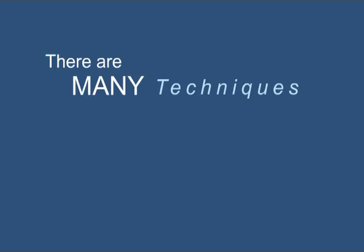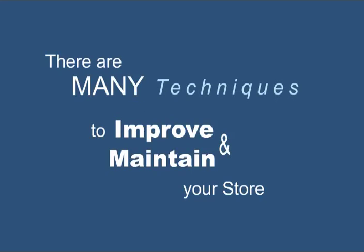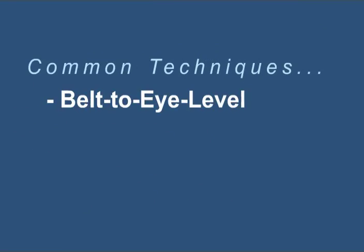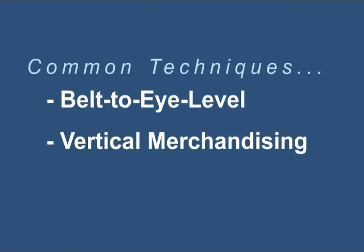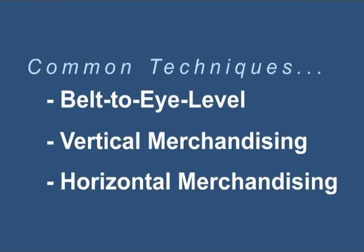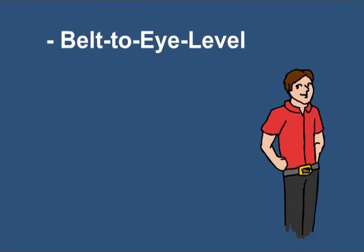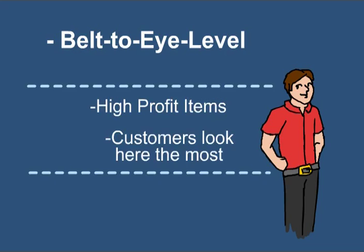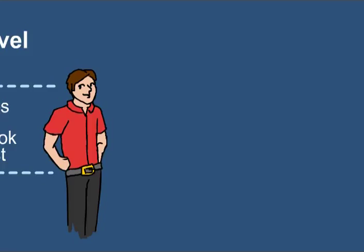There are many techniques you can use in order to improve and maintain your store's appearance. The common ones include belt to eye level merchandising, vertical merchandising, and horizontal merchandising. There are many places to display merchandise, so which item should go where? Well, high profit items should be placed between the belt and eye level because customers look at and buy items in this area the most.